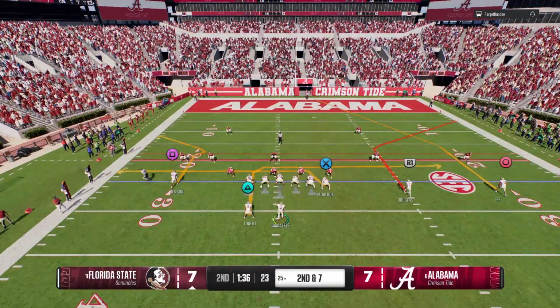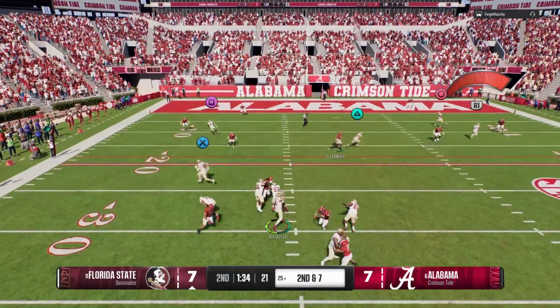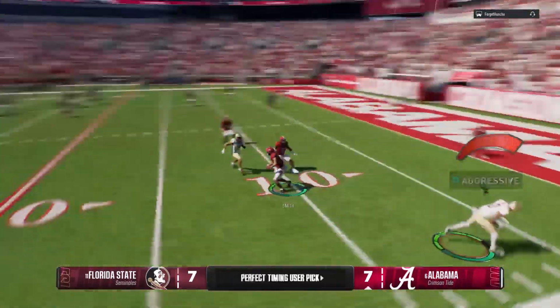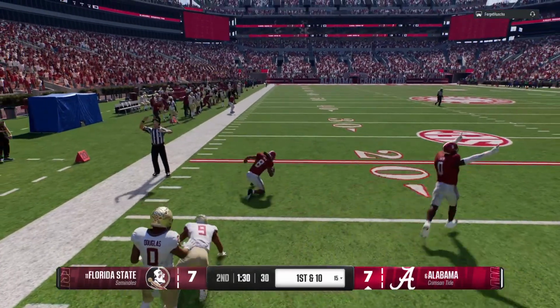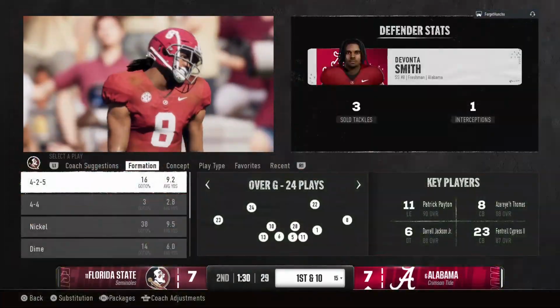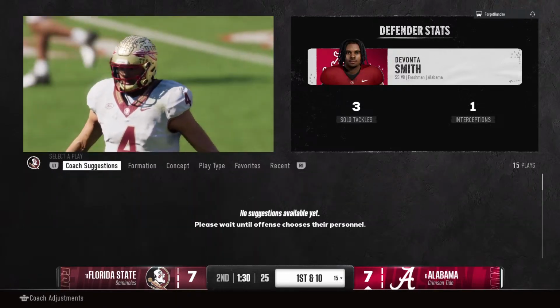Play number 9 on this drive. On second down, wants to throw. Fires to the right. And that ball is picked off. And the offense makes the tackle in frustration after the interception. Drive comes up empty, and it's a turnover. What a nice catch by the defensive back.